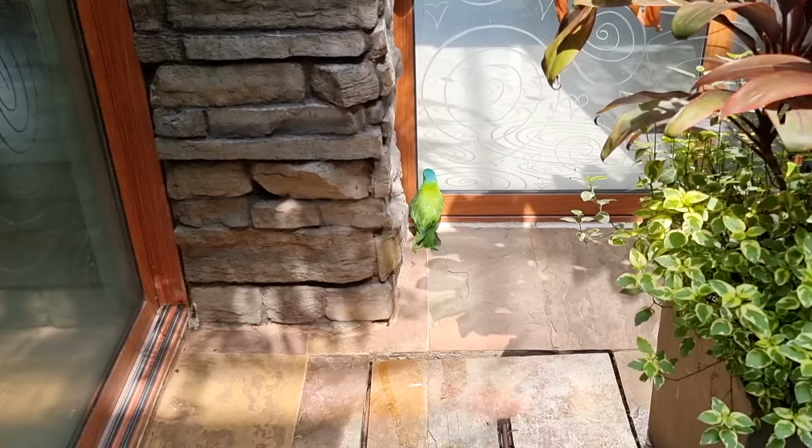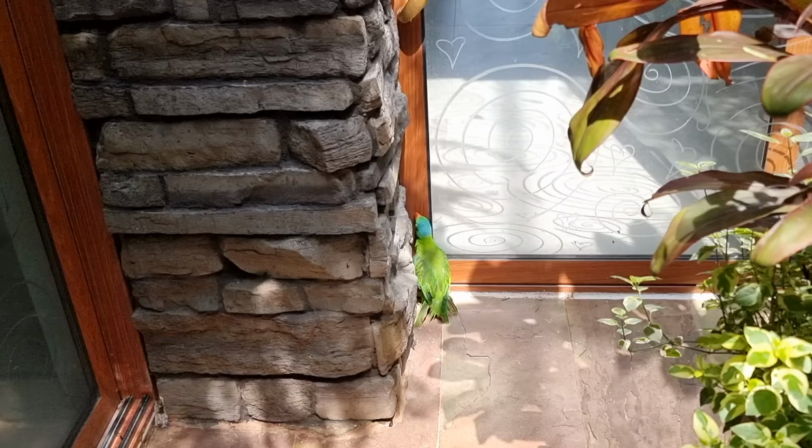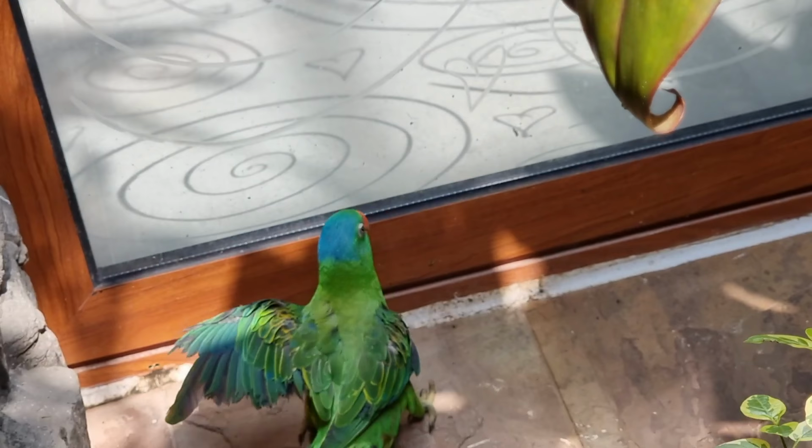Okay, so that session was kind of short-lived. The chaos begins. She freaked out. Oh my gosh. Okay, yellowback is on my shoulder, but the oldest female freaked out. She flew in a weird arc down to there, and then she flew again back to the cage, overshot, and now she's here trying to climb the rocks. But it's okay, I'm letting her touch the glass. It's good that she's touching the glass.